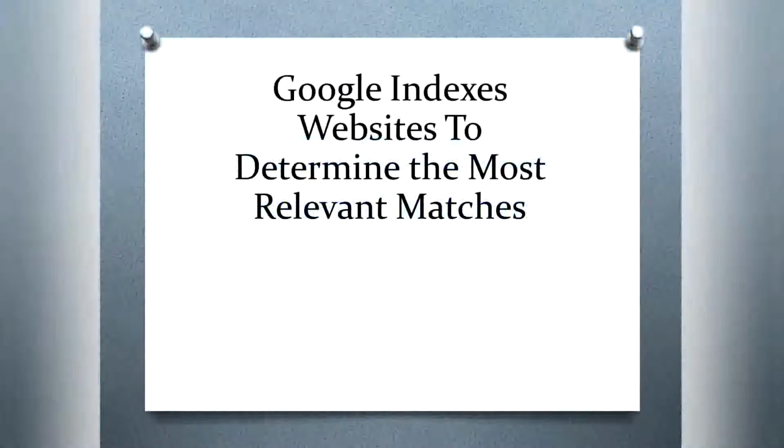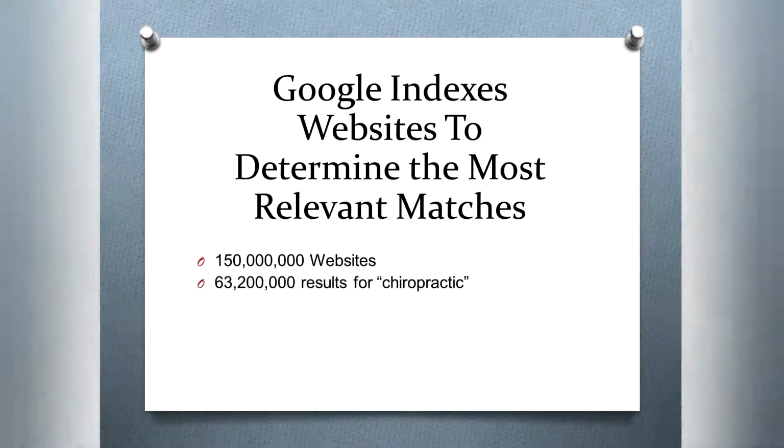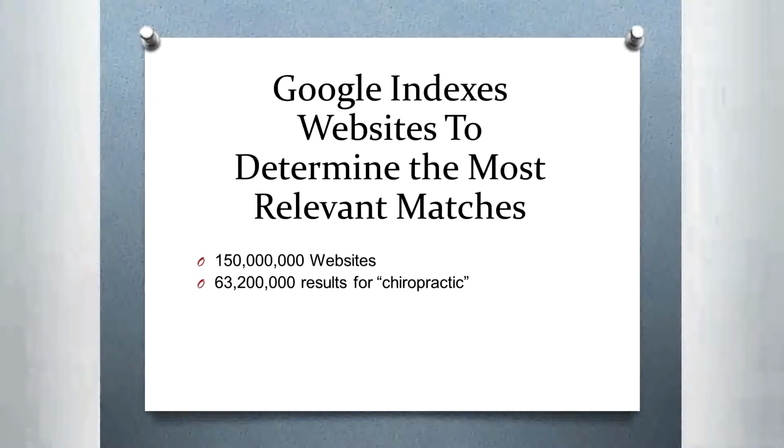Google indexes websites to determine the most relevant matches. So, in other words, of the 150 million websites that are out there, there are matches of what is there compared to what it is that people are searching for. So if you type something like the word chiropractic, they're going to say that there are 63,200,000 website results for the word chiropractic.